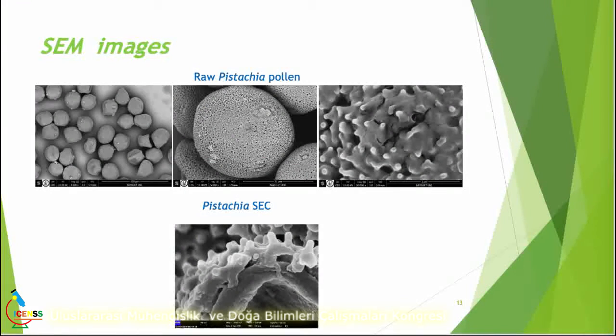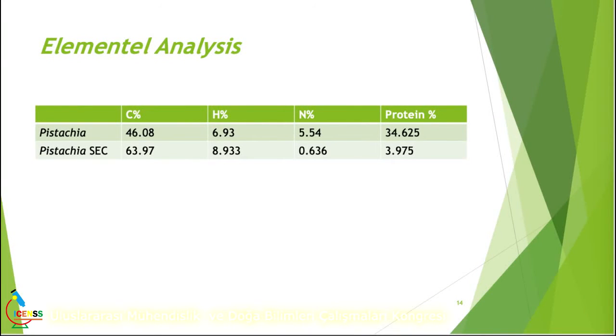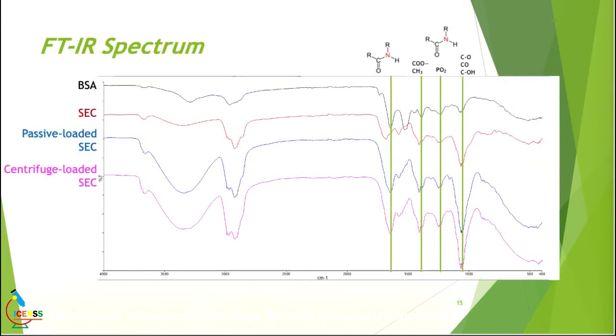The first line is the images of raw pistachio pollen grains. The cross-section of pistachio SEC shows that intine and components of exine have been removed successfully. The nitrogen content indicates the amount of protein. The protein content is important because it is the source of allergic reactions. 0.636% nitrogen content is acceptable and demonstrates successful protein removal.